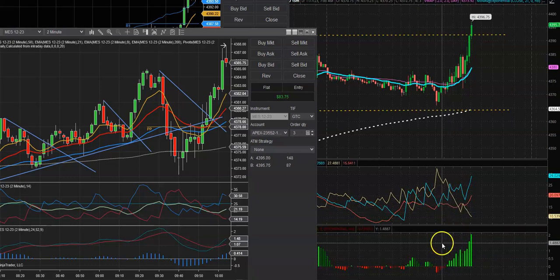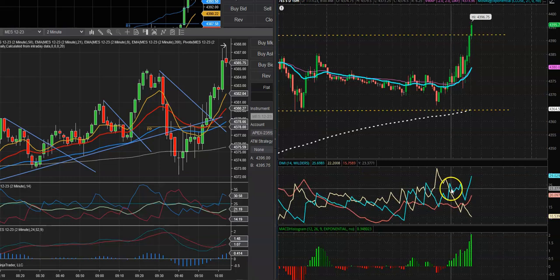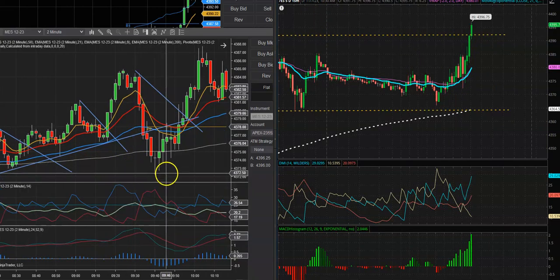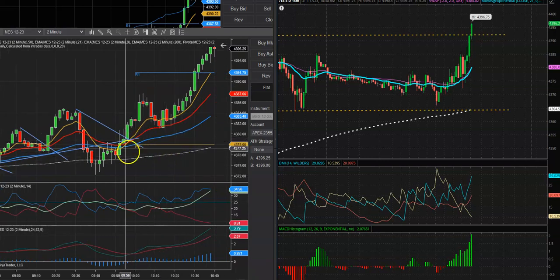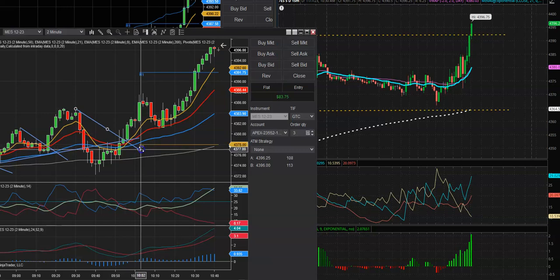This is the MACD here with these green bars, and this is the DMI here with the crossover, on the 15-minute chart. Everything was looking like it wanted to go up today. So that's what I was looking at. I was looking for trades on the long side, to buy.